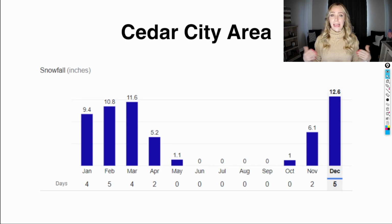It melted off, and I haven't seen it since. I thought we'd have it for Christmas, but we didn't. So we'll see what's coming. Every year is a little bit different. Last year we had a lot of snow. This year we haven't received very much.